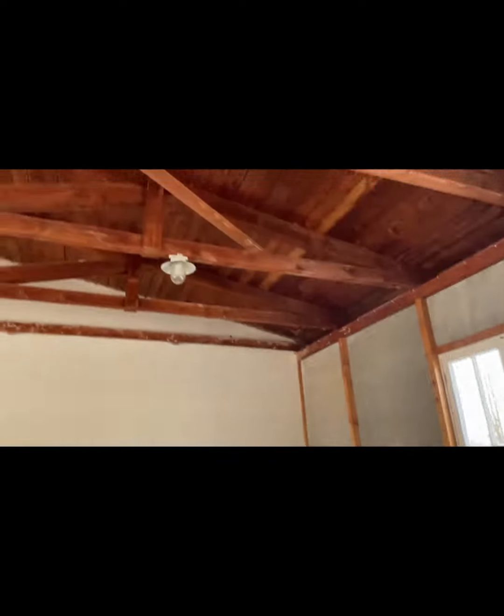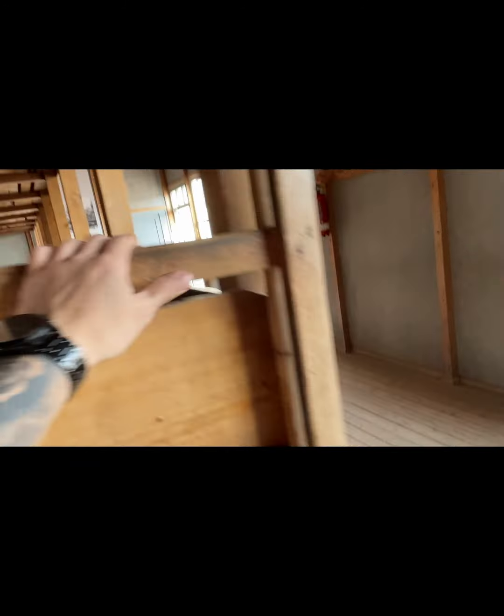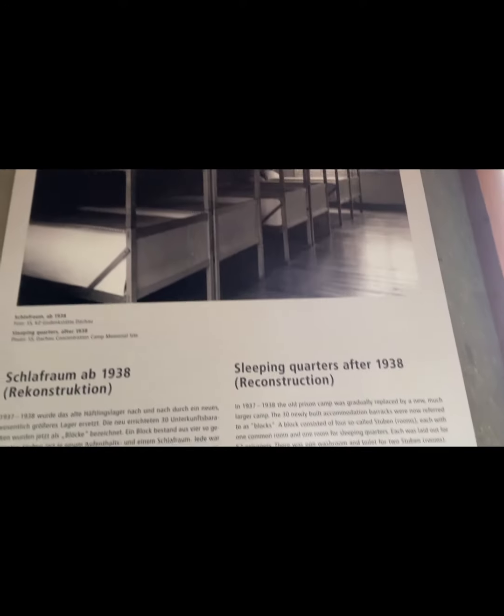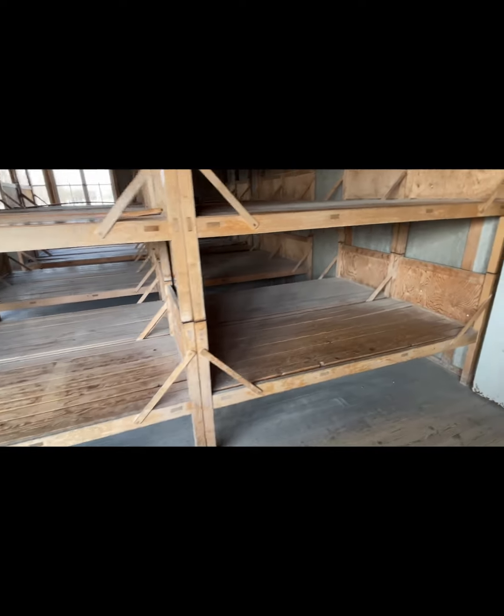But of course, all wood. Again, this just hits different when you're here. So these were the sleeping quarters after 1938. Replaced by a newer, larger camp. Different styles.